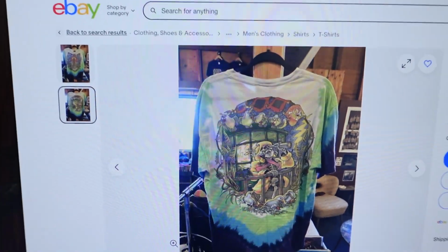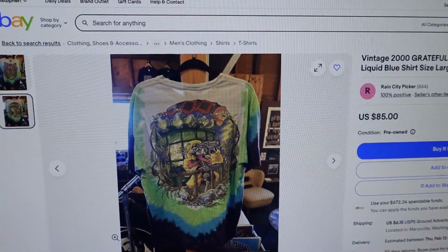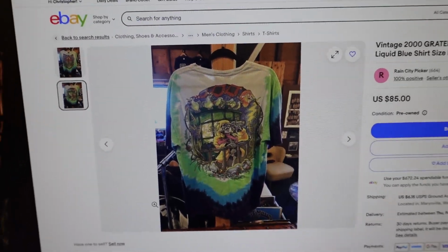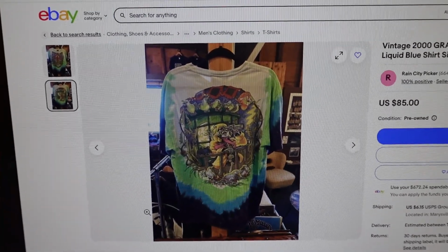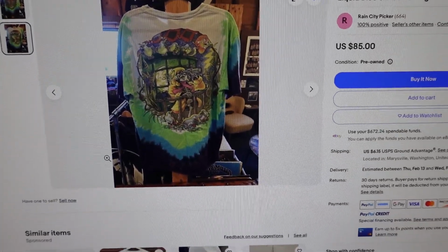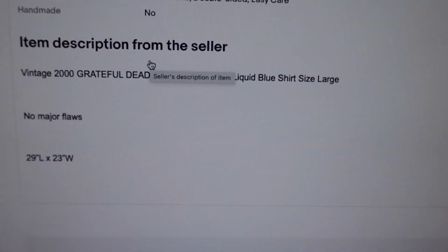they have two pictures. Okay, right here, this listing has two pictures. So how else can you compete against this listing besides just price? Pictures. If I take 6 to 12 pictures and show all sorts of different angles. They have no measurements shown in the photos. The only measurements they show are 29 inches long by 23 inches wide. So this is how I'm going to compete against that.